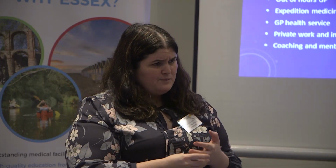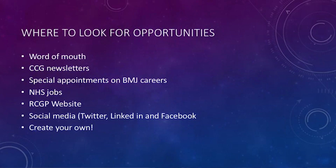Military work is definitely an option for GPs. Prison service work is also an option, as is out of hours. There's the GP health service, which provides healthcare to GPs, and again, they obviously use a combination of GPs and psychiatrists to provide that service. And coaching, mentoring type things as well, and there's obviously private providers, insurance, medicals, that sort of work too. And that's just the ones I could think of off the top of my head. So there are literally endless numbers depending on what you want to do. This is just a start as to where to look for opportunities.